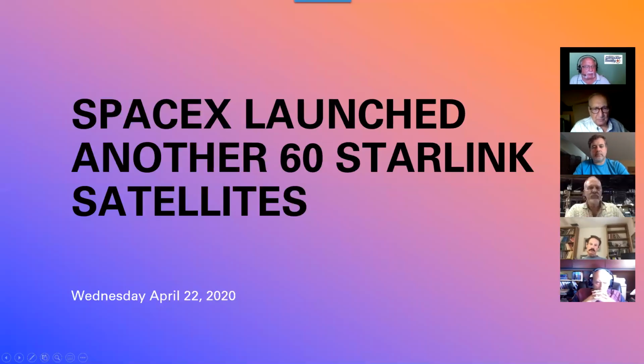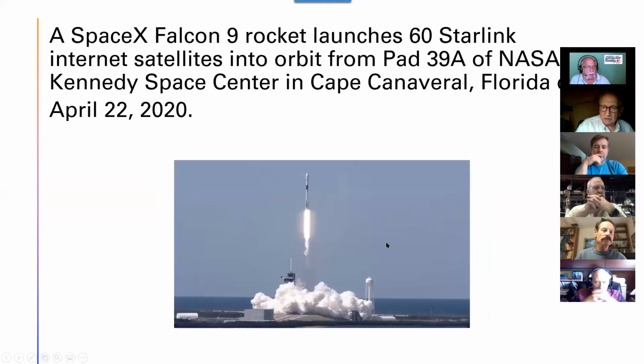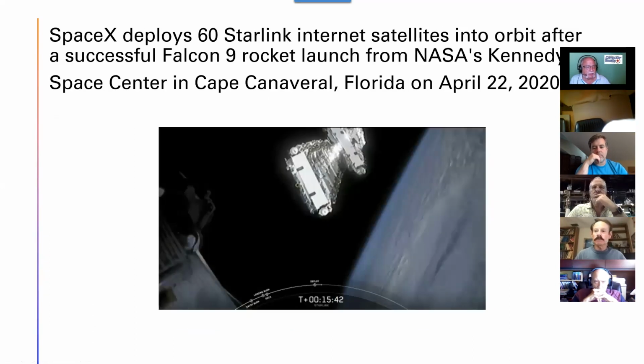SpaceX launched another 60 Starlink satellites this past Wednesday. They were able to retrieve the rocket, and this is a picture of the rocket coming back down to a ship they have out at sea, and it actually lands on that. So they're able to reuse the rockets that they send up over and over again, which saves them a lot of money. Here's what it looks like at liftoff, and the payload is at the top, and what that has is 60 Starlink internet satellites inside of it. This is what it looks like when it releases the satellites. You're seeing 2 of them.